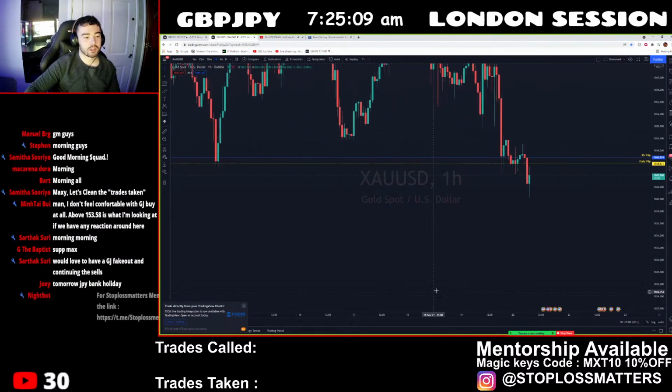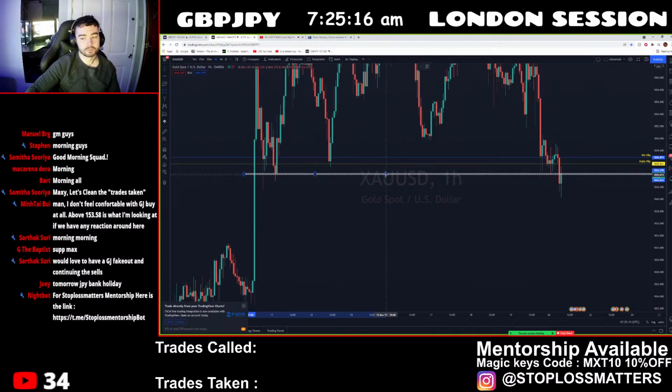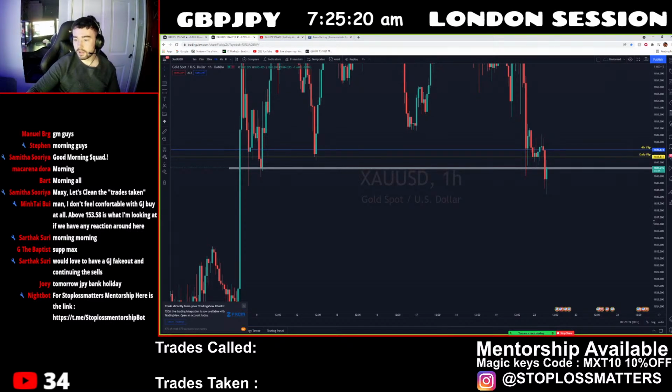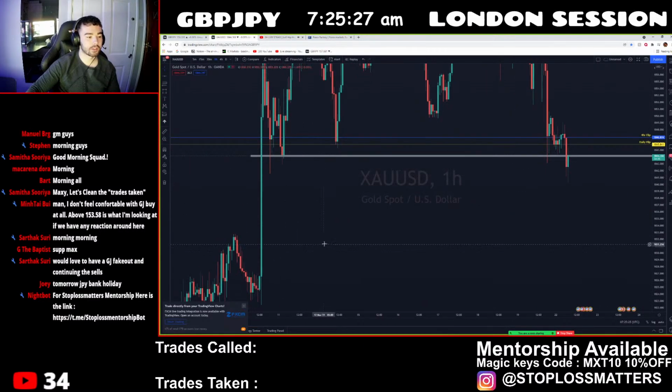The hourly has closed below this zone, which I wanted it to do. So this was the zone I wanted to close below. It has actually done that, which is good, and potentially continue down. So look, we've got nice clean candles down to the lows.